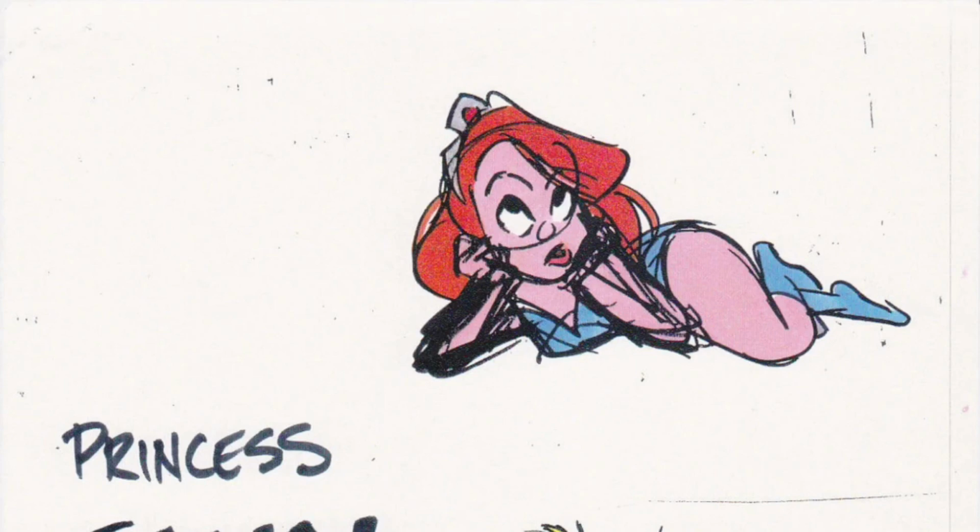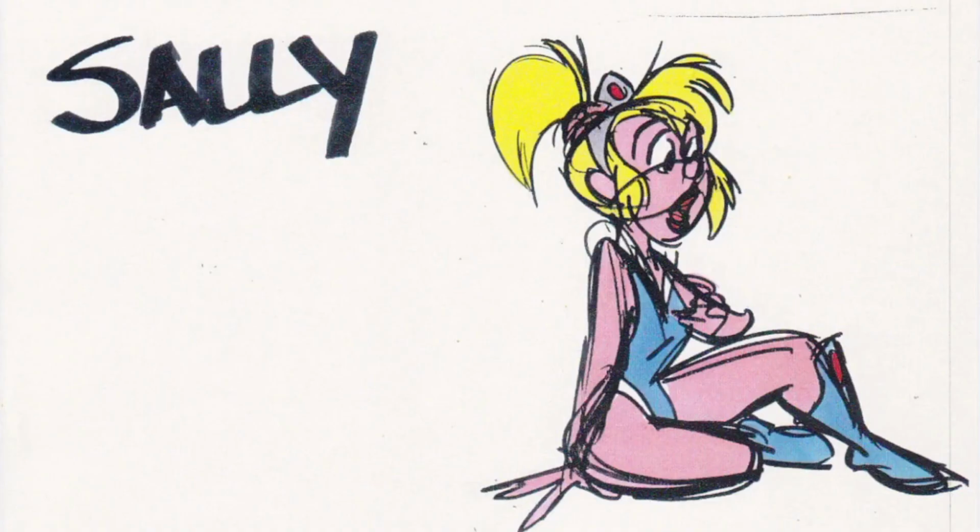So here is the design of Sally Acorn that appeared to be more human-like, because she is a princess too. So I guess they were going for a human princess apparently, but they probably turned Sally Acorn into a Sonic-like character to fit the environment. So this is what Sally Acorn was originally going to look like. And here's the other princess design of Sally Acorn, another human design of Sally Acorn.